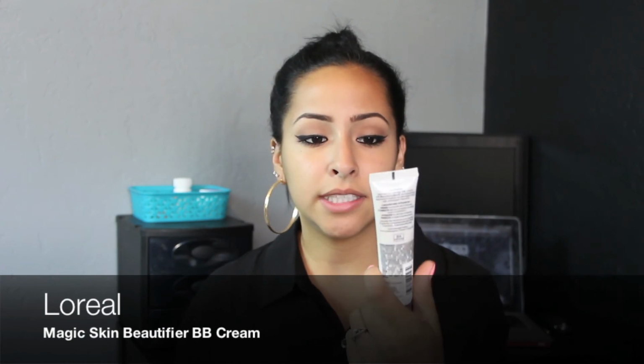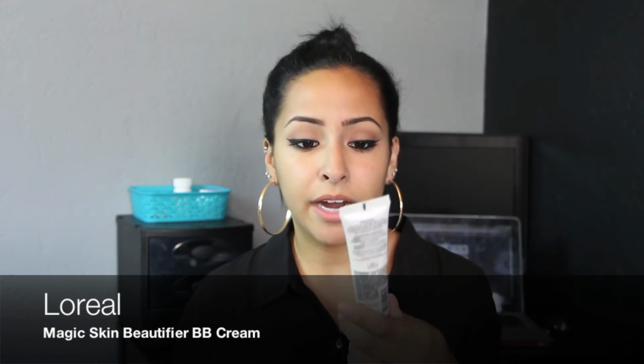So lately I have been switching on and off between two different types of foundation. Well, one is a foundation and the other is a BB cream. The BB cream that I have been using on days that is too hot for me to wear foundation, or I just don't feel like wearing a full coverage foundation. I just want something that's nice. I use the L'Oreal Magic Skin Beautifier BB cream.